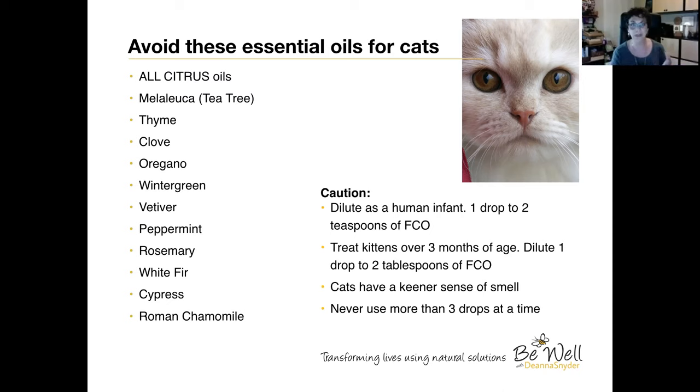Of course, melaleuca, thyme, clove, oregano, and wintergreen. Same with dogs. But they've got a little bit more: vetiver, peppermint, rosemary, white fir, cypress, and Roman chamomile. And you want to dilute with cats even more. So 1 drop to 2 teaspoons of fractionated coconut oil.